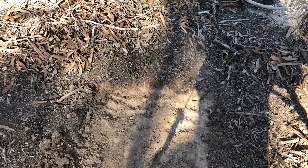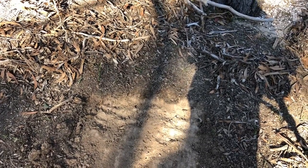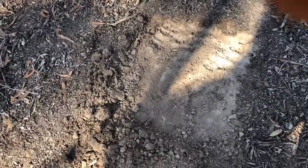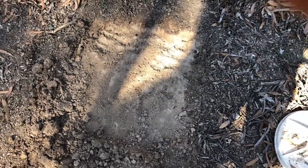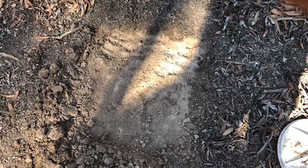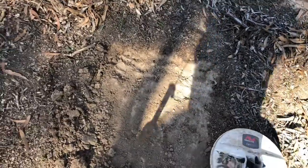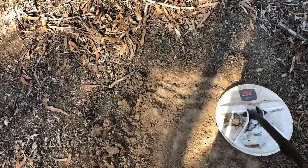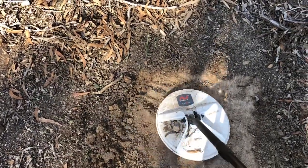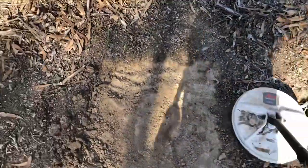Sort of had a repetitive little signal there. Probably about 1.5 inches of overburden from the trees. I wasn't 100% sure, so I took all that off and it's just starting to hit the gravels now, like the actual proper ground. Probably nearly 2 inches of overburden, and now it's sounding like this. Yeah, like for a start.